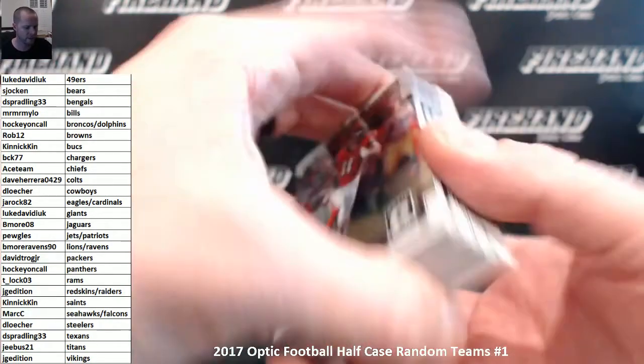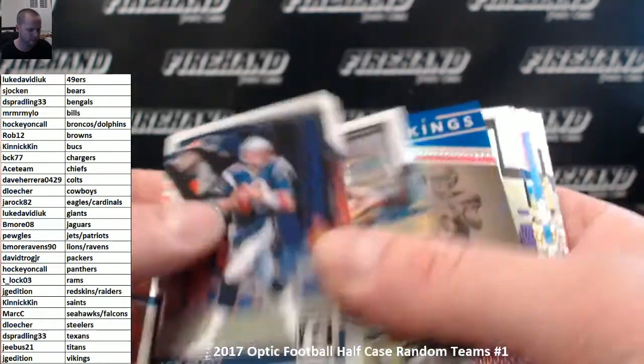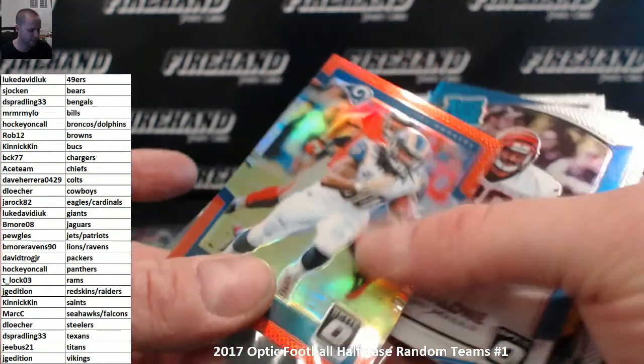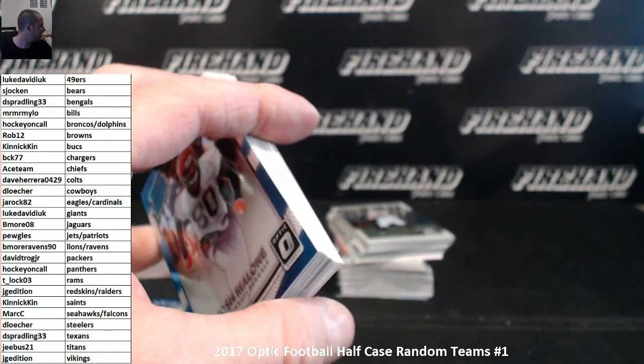Hello, guys. Final box. Alex Smith. CJ Beathard blue. Red Todd Gurley to 99, the Rams.